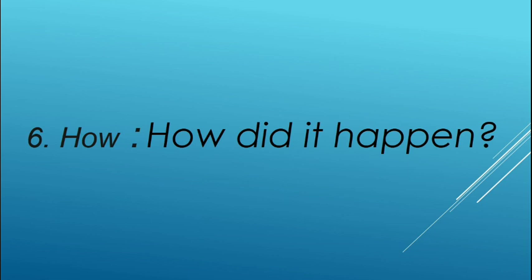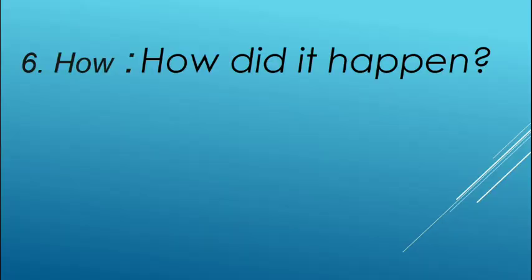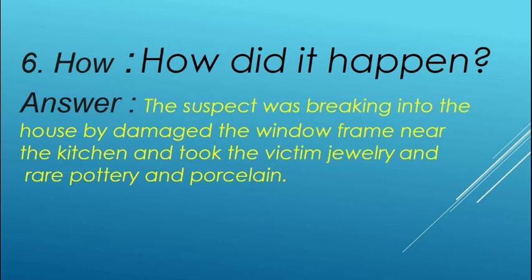The last question, number 6. How did it happen? The suspect was breaking into the house by damaging the window frame near the kitchen. So, the answer of number 6 is the suspect was breaking into the house by damaging the window frame near the kitchen and took the victim's jewelry and rare pottery and porcelain. So these are the questions and the answers.